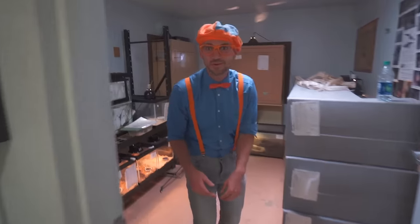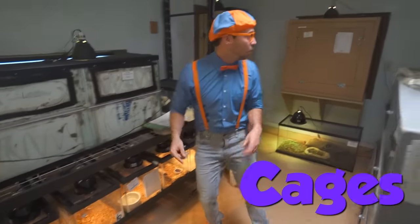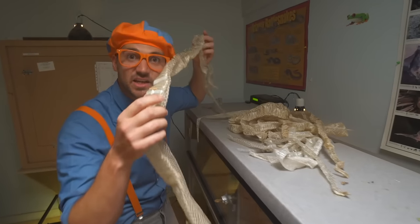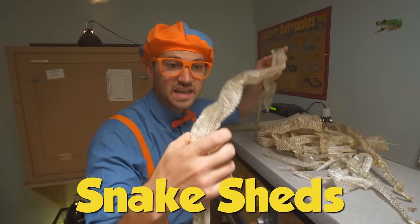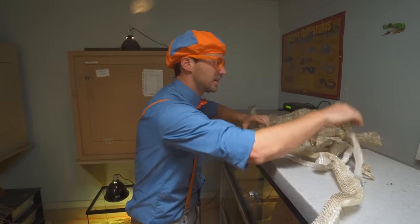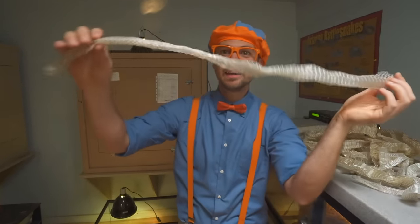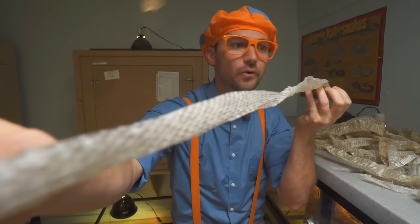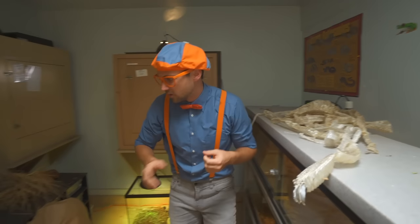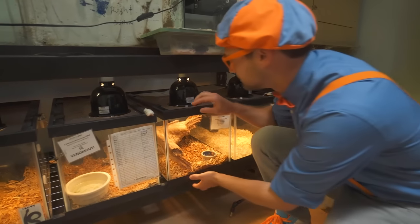Whoa, this room's pretty cool. Whoa, there's so many cages right here. Whoa, what are these? These are snake sheds. Wow, every snake sheds its skin every couple months. Look at that. And they're all in one piece. Look, doesn't that look like a snake? Yeah, that's pretty cool, huh? Okay, I'll keep these right here. Okay. Yeah, this one looks like a good snake to handle.